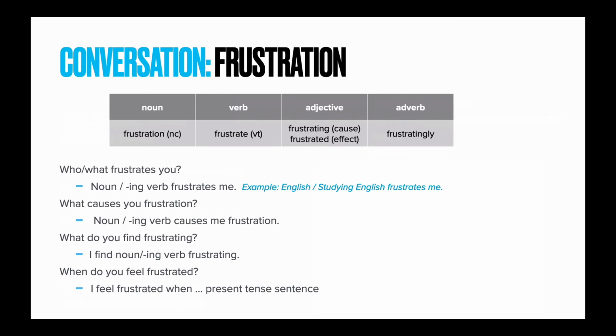Our next question uses frustration as a noun. What causes you frustration? And again, you would start out with a noun or an ing verb, causes me frustration. So the same thing, you would say English or studying English causes me frustration. The third question uses frustrating as the causal adjective. What causes your frustration? What do you find frustrating? And you would say, I find, again, a noun or an ing verb, frustrating. So I find English frustrating, or I find studying English frustrating.